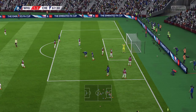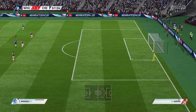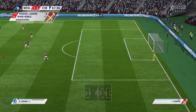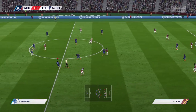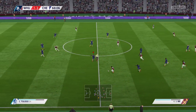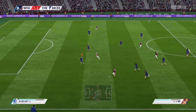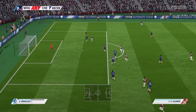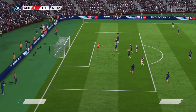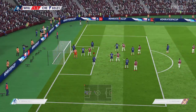Substitution for West Ham. And it is a substitute coming on for an already booked player, to be replaced by number 16, Mark Noble. It's Jordan Ibe. Obiang. Well, they're in a good position here. Now the shot! He really connected. Well done, the keeper. West Ham United are given a corner.